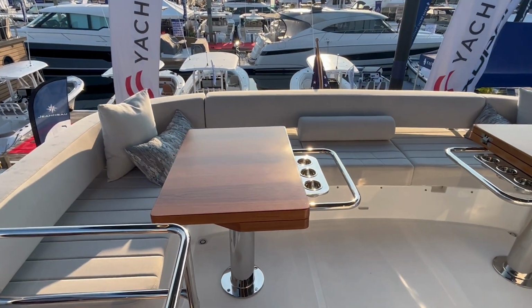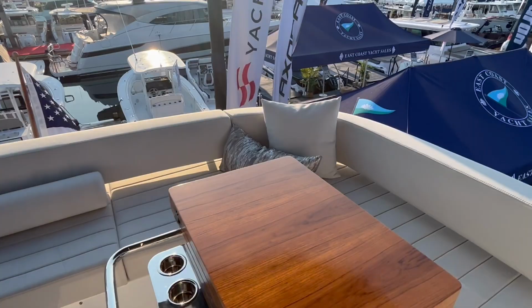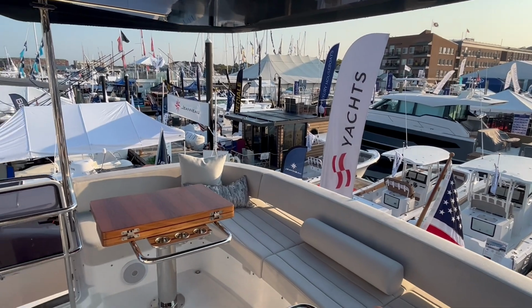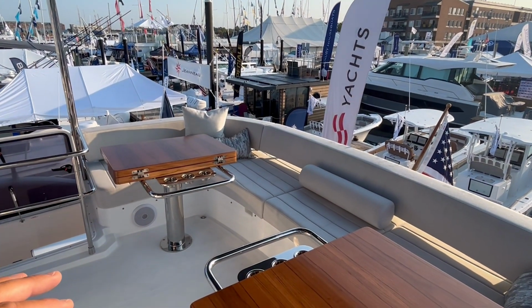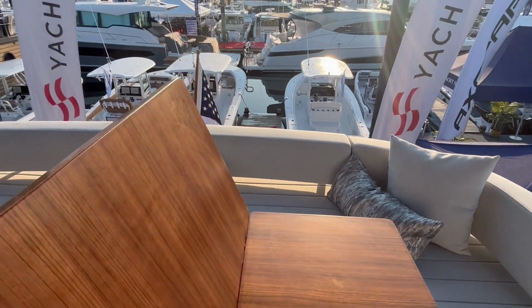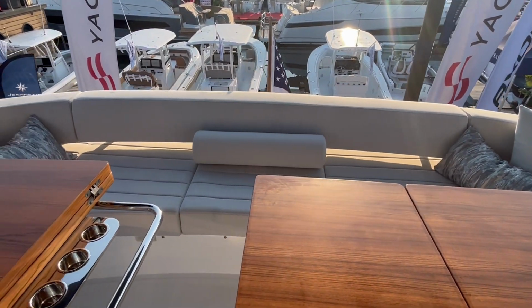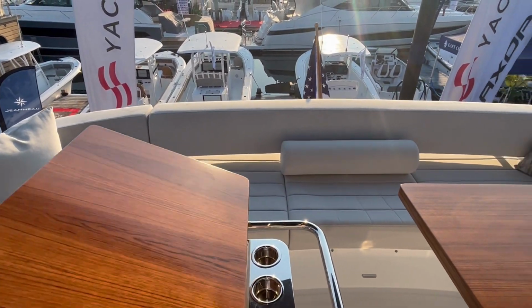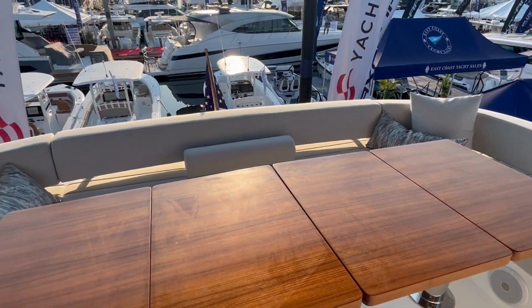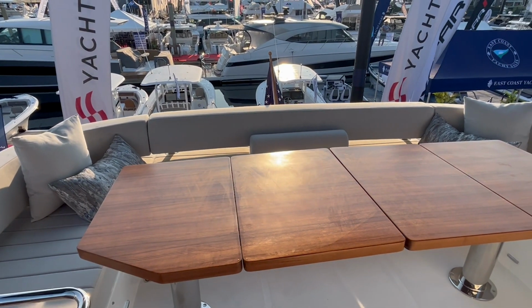And then the back of the flybridge, another lounge area. This one is also under the carbon fiber hardtop up here on the flybridge. This would be a really nice place for alfresco dining. These tables open up. So with all of the seating around the bench and the tables open, you've got dinner for, gosh, 8-10 people easily.